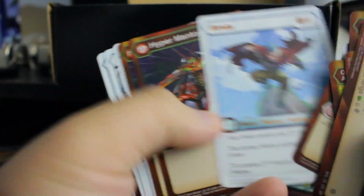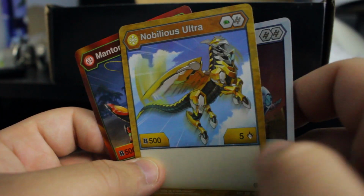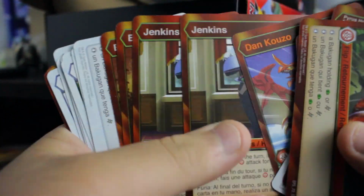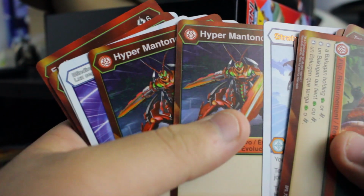Hey, Quickfire. Yeah. Dan Kouzo. Emily's pretty decent. Holy Flame is cool. Oh, some character cards. A Tyranno, double Haos. Double Helix. Depending on his evolution, he might be pretty good. Nobilius Ultra. Mantinoid. He came with an Evo. Not that good though, right? Let me double check. I think the Evo was in this pile of cards. Or he wasn't? I don't know. I guess he wasn't. His Evo, well, Hyper Mantinoid 2 cost 700 B power. Sucks. Why would you even bother using it?